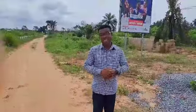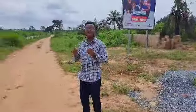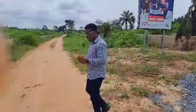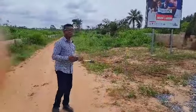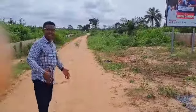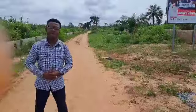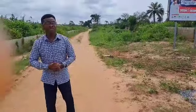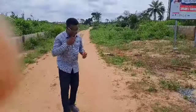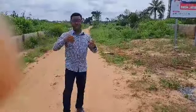Are you a real estate investor? And one thing that is paramount in your mind is a location that is very close to the major express road. Are you that investor? You're looking for an investment opportunity that is directly facing an internal road? Or are you that investor, you're looking for a real estate investment opportunity that has close proximity to major development around?